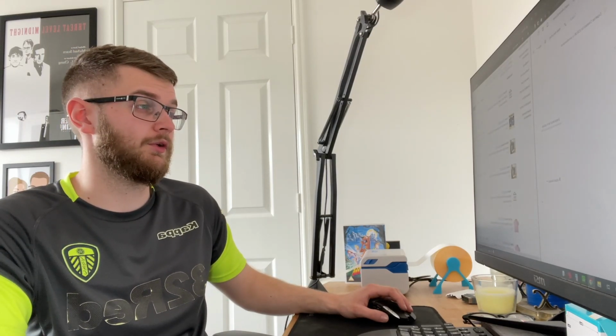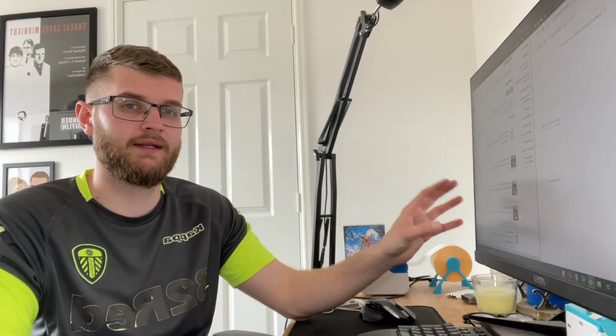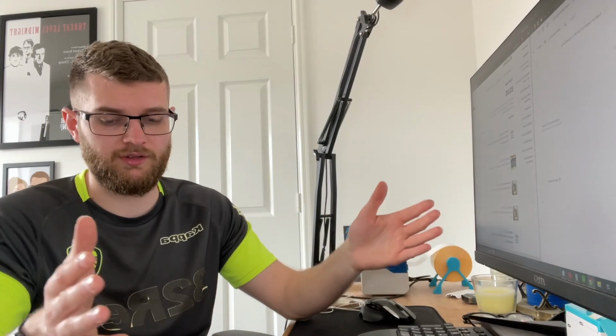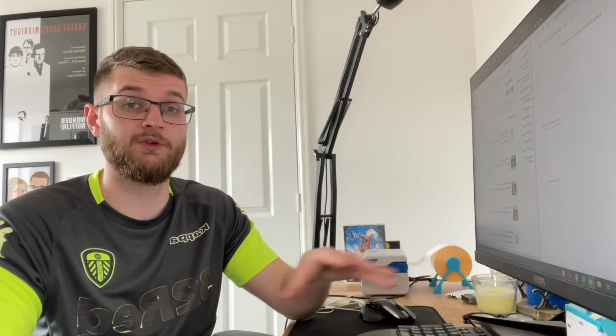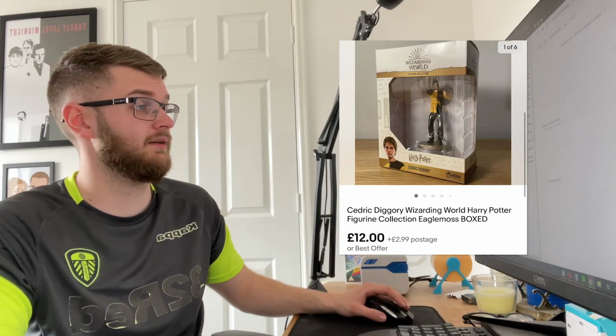We sold another Eagle Moss figure. This is the Cedric Diggory, one of the rarer ones I had. I had it for about 18 plus postage and was sending offers, but because I'm getting to the end of this stack here, I'm just trying to get them out the door. I sent an offer of £12 plus postage and they snapped that up straight away. So that went for $14.99.